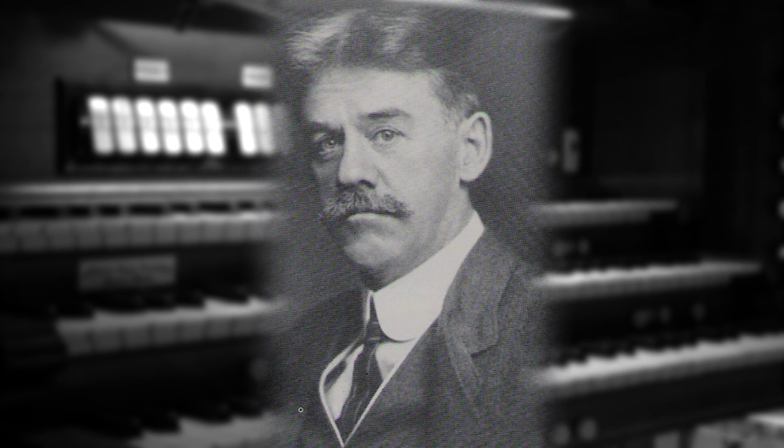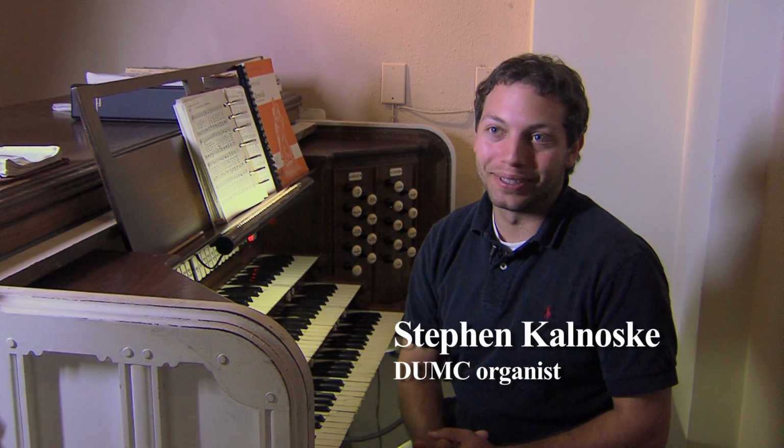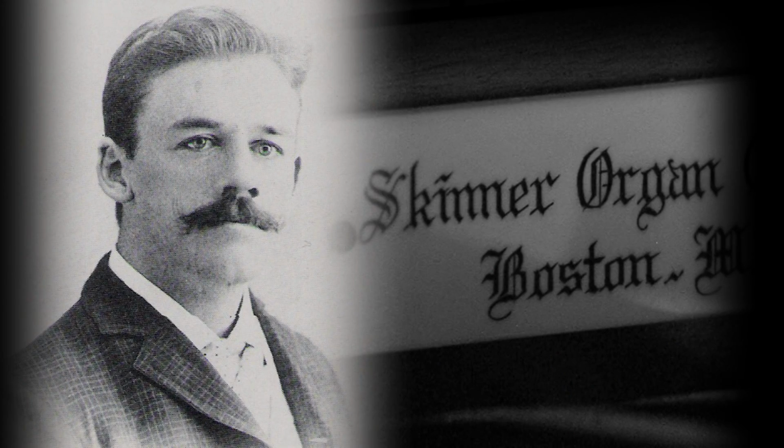It was constructed by an organ builder by the name of Ernest Skinner. Skinner was one of the most successful organ builders in the United States. When he was in his prime, which was between 1922 and 1938, he was the go-to organ builder because he was the finest organ builder around. It was akin to getting a Rolls-Royce instead of a Toyota.